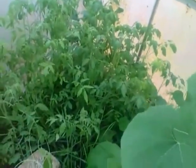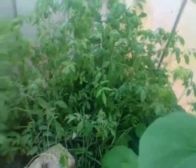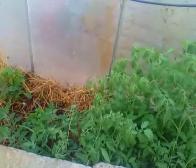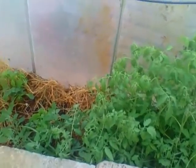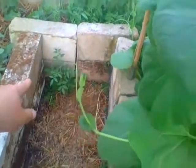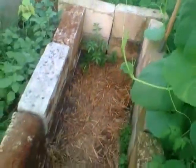And then in the back here we have some pomodori coming up. The pomodori, these are really cool. There's some pepper down here, and it's getting crouched over by the pomodori. These peppers have stayed really small this year. Over here there's a tomato down here, a seed that went, and he's growing there too.